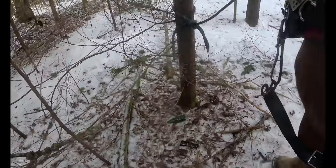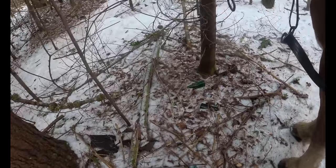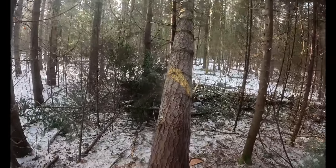Okay, I just tie him there so I can show you some more of the trash that I'm dealing with. See these glass bottles? Not good. So now I'll hitch onto this tree and pull it down.